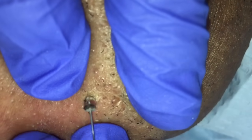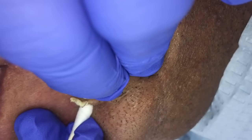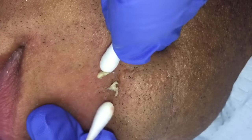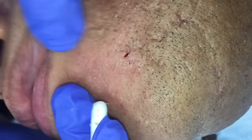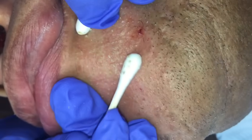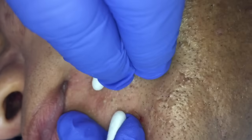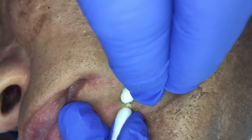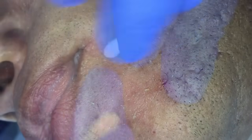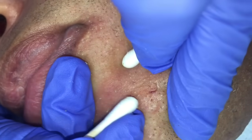Okay, this one is an ingrown hair that's been there for a while, and you can see it. Literally just stretching the skin out. Again, I stretch the skin out, and there we go. So he is on a home care regimen, which is a 20% acid wash. So basically, the product penetrates, decaps, breaks down the oils much quicker.